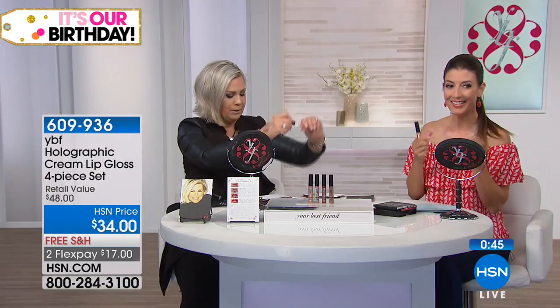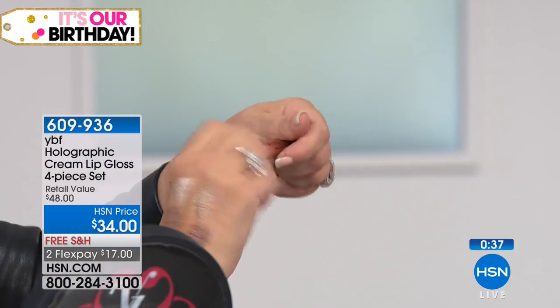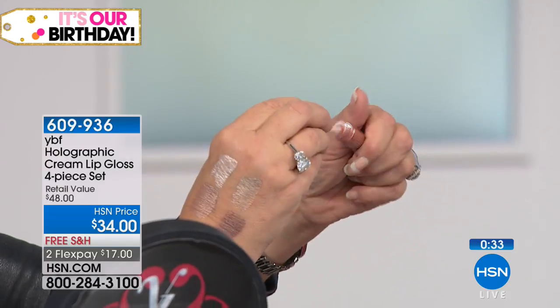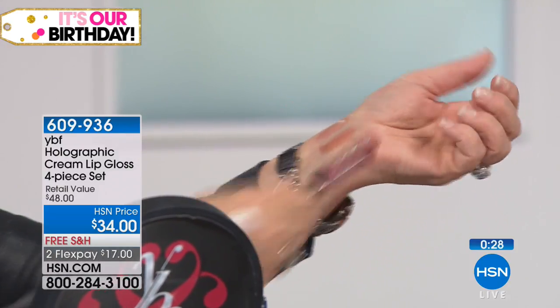I don't think I have one arm left. So soft, it's so creamy. And you'll see when you see the iridescence in it, these are the colors for spring and summer, baby girls. These are the shades. So in the fall, we'll get to darker pigments. But for right now, you want these beautiful, light, neutral shades.